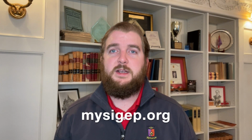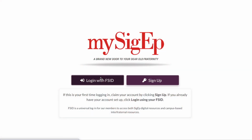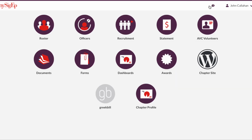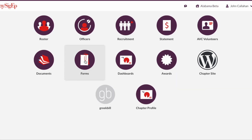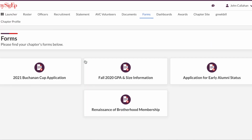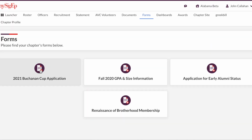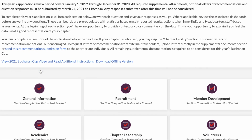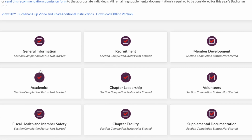1. Log into mySigEp. 2. As a chapter officer or volunteer, click on the chapter's name in the top right corner of mySigEp. 3. Open the Forms icon and click the 2021 Buchanan Cup application form link to continue. 4. This application consists of 9 sections, or 8 for unhoused chapters.